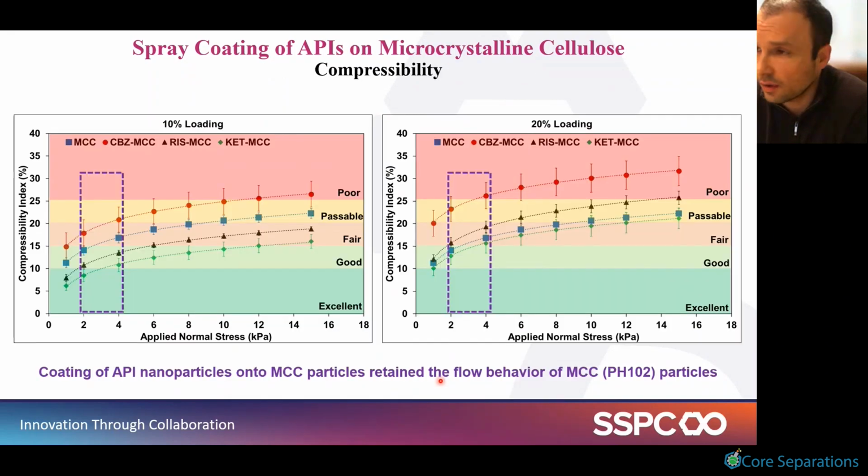So, just giving some examples before finishing the presentation, in terms of the rheological properties of our nanoformulations, our API nanoparticles coated onto the micron size cellulose excipient particles. Here we have CBZ carbamazepine, our API coated onto MCC. Here we have risperidone or ketoprofen coated onto our micron size cellulose particles. That's the compressibility as a function of the applied normal stress, which allows us to see if our formulation has good compressibility and good flowability.